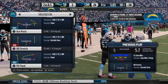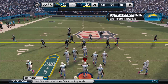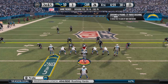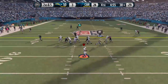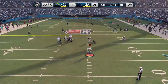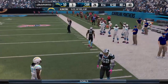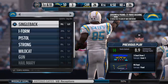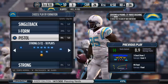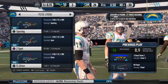When you run the football like this, over a period of time, it's going to wear that defense out. There's no doubt about it. Nice job by the offensive line. For this play, they'll go with 2 tight ends. Dalton's on the move. Good throw and good catch right on the sideline. Dalton is able to get outside the pocket that time. They force him out. He moves nice and smooth, doesn't hurry himself, and he completes the pass.